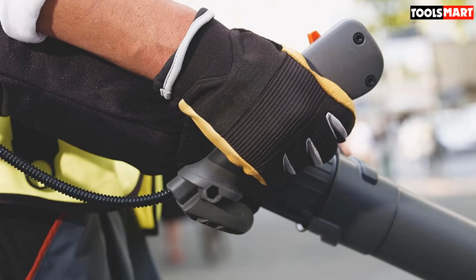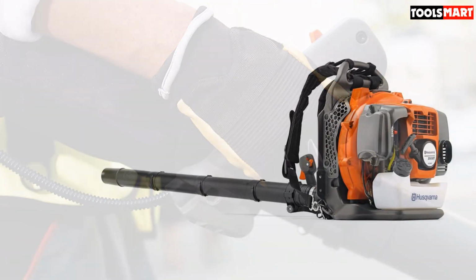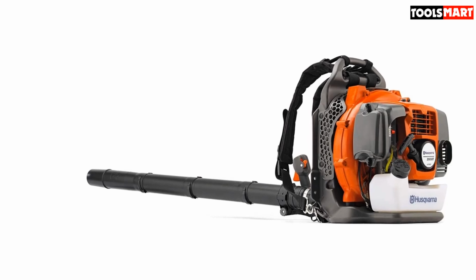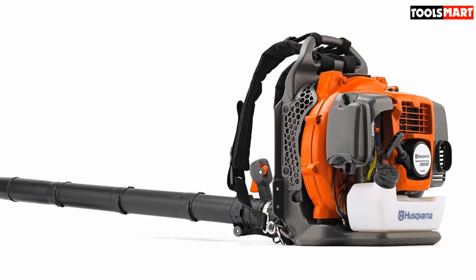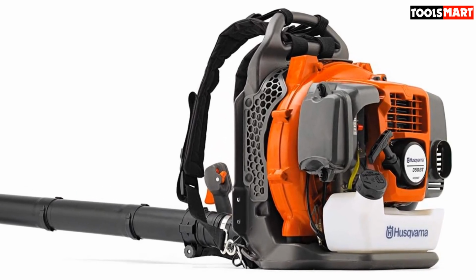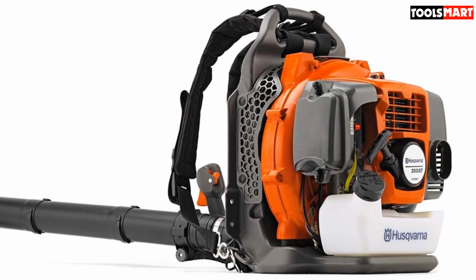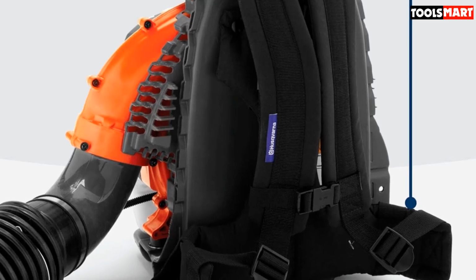The ergonomic harness system is comfortable and practical, and goes some way toward easing the strain of carrying the 22.5 pounds around for long stretches of time. You'll clear just about everything with the 350BT, including small stones, light branches, and more, and you'll never have to worry about straying beyond the limits of the cord, because there isn't one.